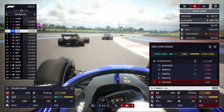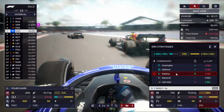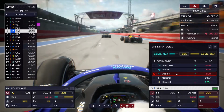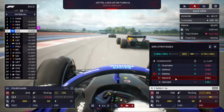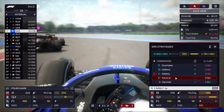But we're just going to harvest here this section. We're just going to save our battery a little bit. And now we're going to deploy off the back straight. Oh, Verstappen with some real defensive driving. But we do need to get one of these Red Bulls, so we're just going to keep attacking here for a second.